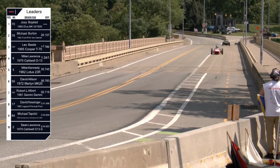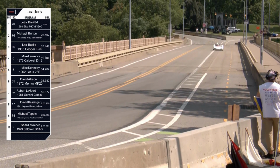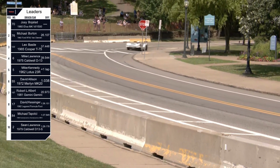Here comes some of those formulas now. That's the Lotus. Those are the folks that we were watching earlier, the Pattersons. That's Kelsey and Spencer. So he's coming through. Oh, and Joey is catching up. He's going to lap more slower cars.